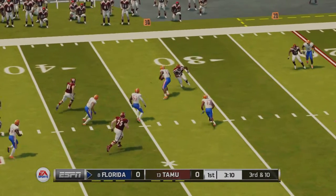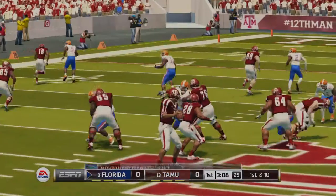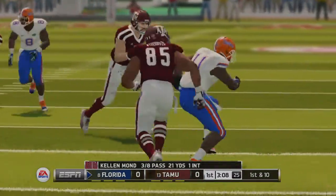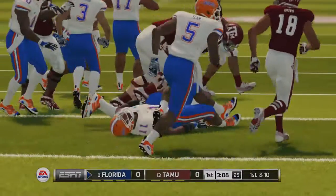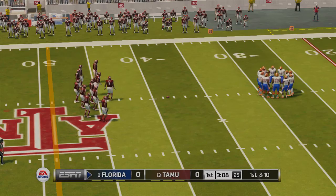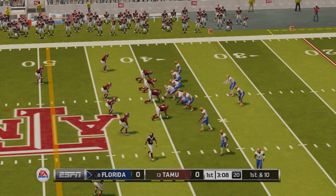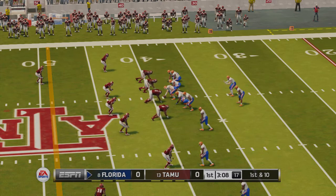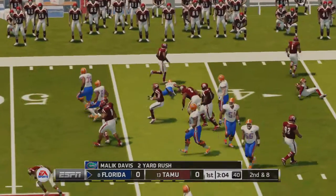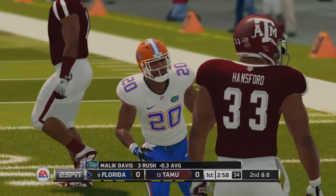Throws it into coverage, and it's intercepted. It's a great job in coverage by this linebacker. He does a good job of reading the quarterback's eyes and is able to come up with the interception. First and 10, ball on the 39. They'll bring him down at the 41-yard line. That's a gain of 2 on the play. That makes it second and 8.